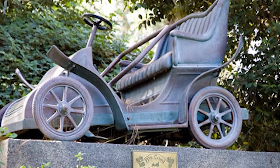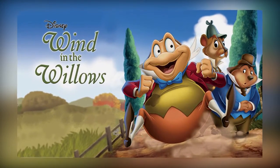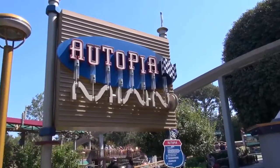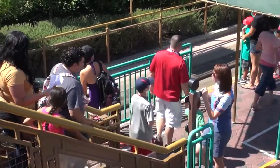Another car on display is Mr. Thaddeus Toad's car from Disney's animated film The Wind in the Willows. Of course, you can actually ride this car in Mr. Toad's Wild Ride in Fantasyland. The modern version of this ride is one of the few times that children are allowed to drive cars. Unfortunately, there is a height limit of 54 inches in order for someone to ride by themselves.